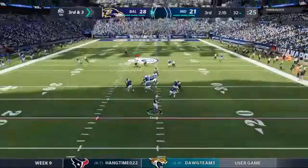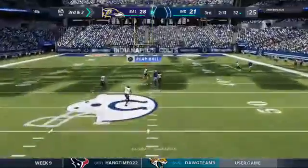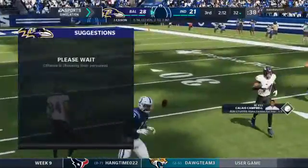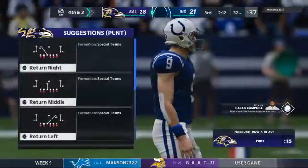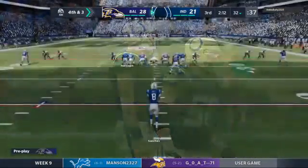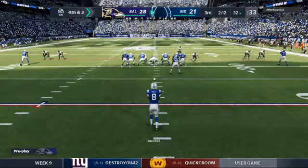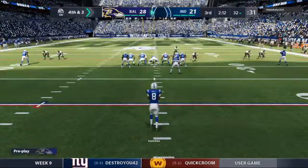Eason looking for Campbell downfield, and it falls incomplete after almost being intercepted. A pick there would have been great. The good news for the defense now, it's 4th down. Now here's Rigoberto Sanchez as he's on to punt for Indianapolis.